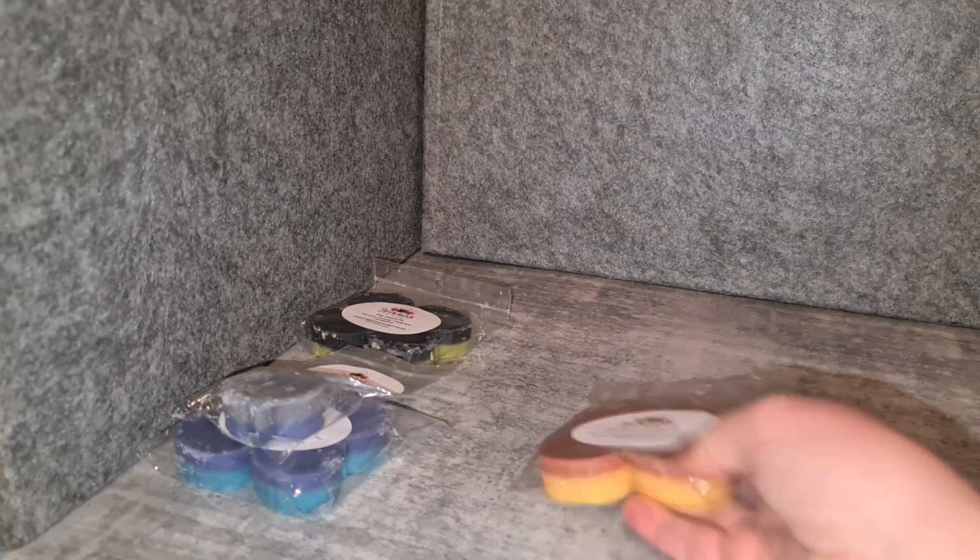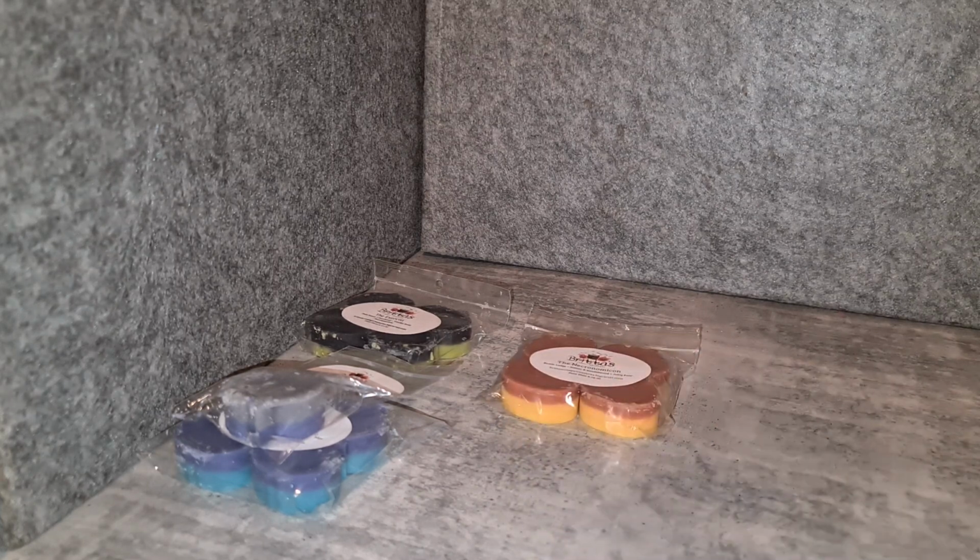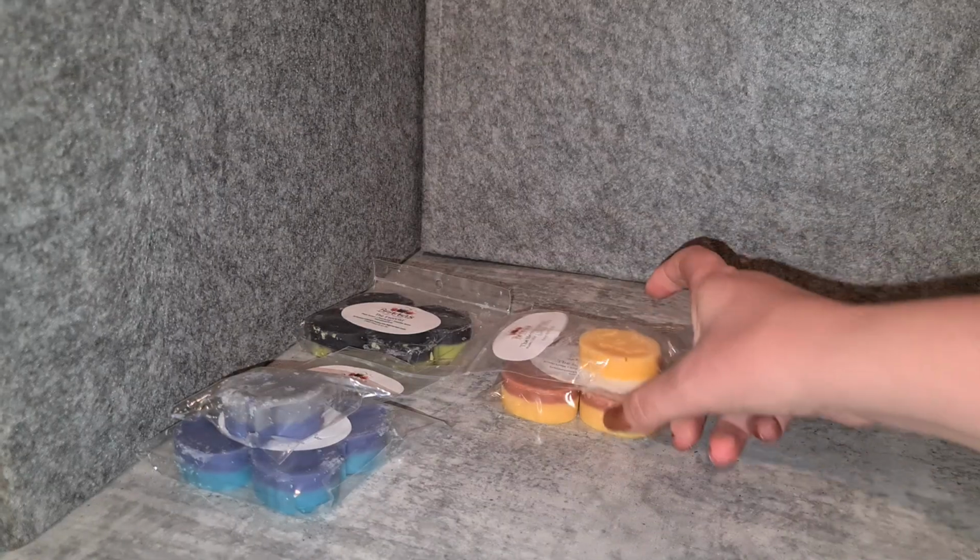And I think I've got a sample in that one too. Let me just double check. So I've got this massive pile of melts here. I'm pretty sure I do, but I'll get to it when I get to it. Oh yeah, there it is. So this one, white and yellow.